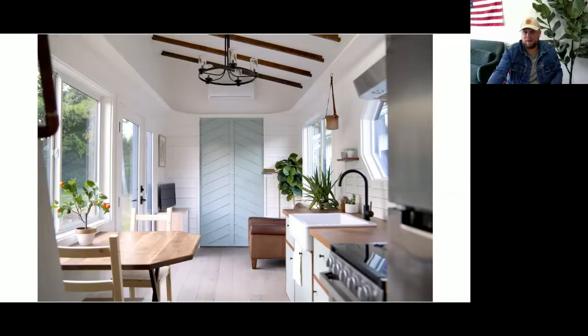So this one, we did not do a loft above that bedroom, and so that bedroom has a real tall ceiling and has some storage up above. Any other questions on this one?